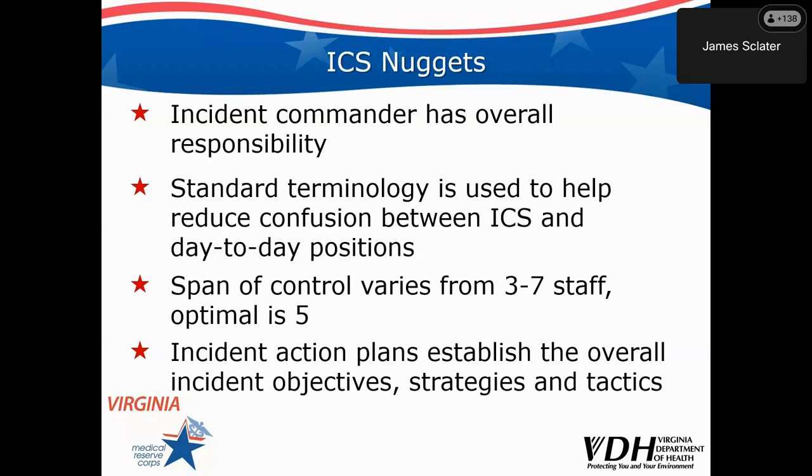Now, they have changed them slightly over the years, and they've got new editions. So you'll see courses listed like 100.A, B, C, D, et cetera. As long as you're taking the most current one, that's fine. You don't have to go back and take the courses prior to that, and you don't have to take them again. So that's a good thing.